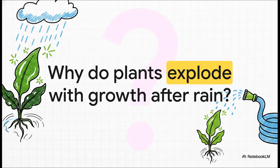Just think about your own garden for a second, or even the trees in your neighborhood. You can stand there and water them with a hose for weeks on end, but the morning after a heavy thunderstorm, boom, there is this sudden, undeniable burst of vibrant green. The plants literally look taller, the leaves are glossier, and the overall vigor of the whole plant seems to have just multiplied overnight. It's a completely universal experience, right? But what exactly triggers that massive explosion of life?